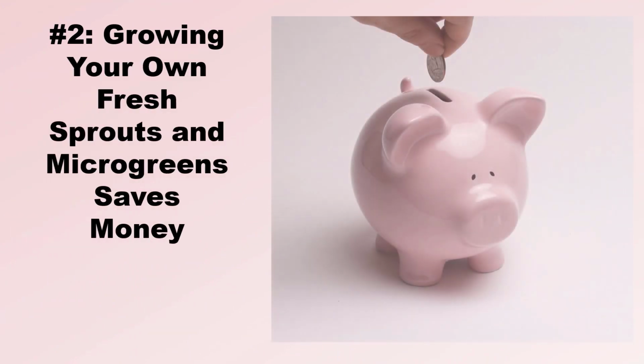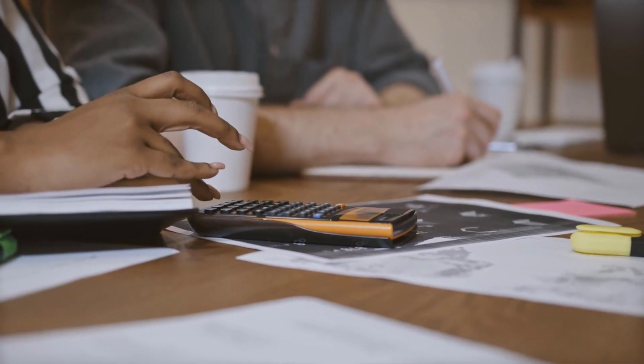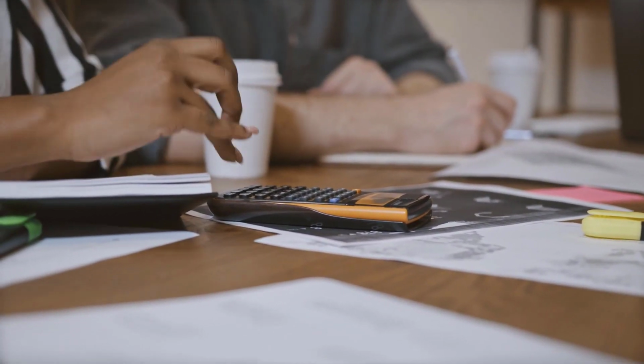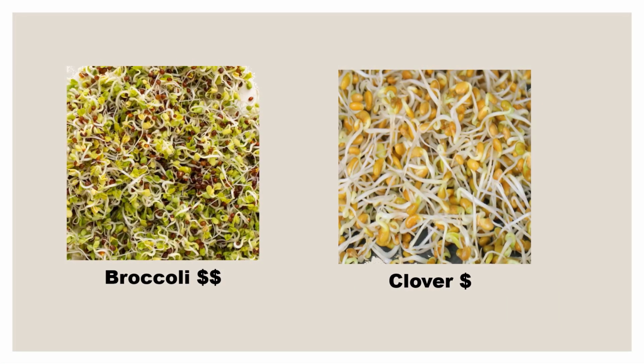Number 2, growing your own fresh sprouts and microgreens saves money. Now, the actual cost of sprouts and microgreens varies based on multiple factors. For instance, broccoli sprouting seeds are more expensive than clover sprouting seeds. Also, the cost per pound is dependent on where you purchase them and how much you purchase at a time.